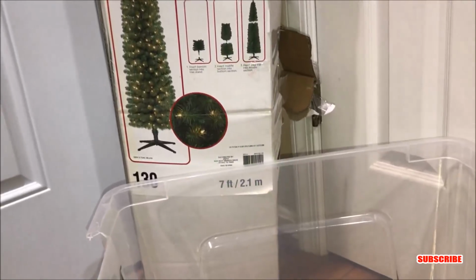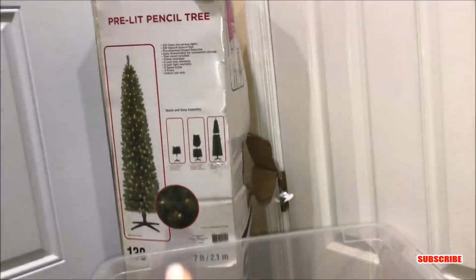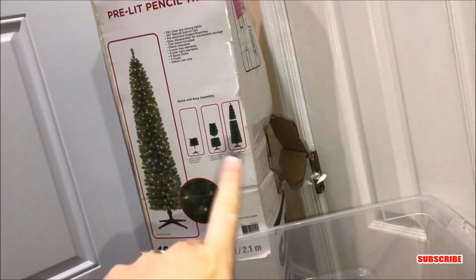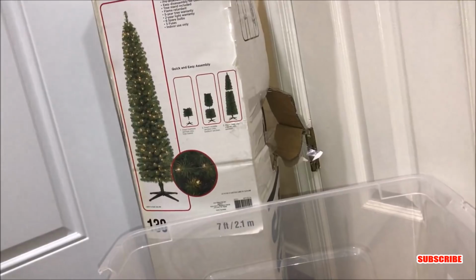It is that 7-foot pencil tree. We did find two of these before. One of them didn't work and the other one did work. At the end of the video, I am going to put it together and show you guys if it does work, because I haven't opened it yet to see. And there's no stickers or anything that says if it is broken or not.